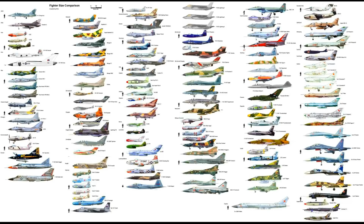Someone kick off. Where are we in history? When was its first flight? 68. So it's fairly late. And when did it end service? 2005 in France, 2007 in the UK, 2014 in Oman, and it's still active in India. So massive history. So it's a successful fighter bomber by the sounds of it.